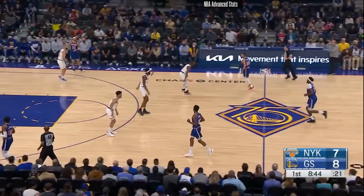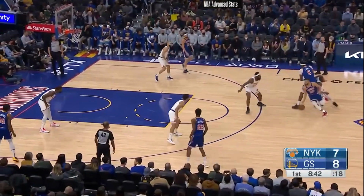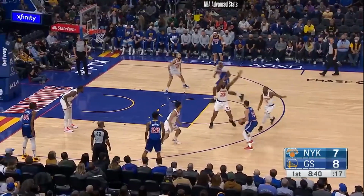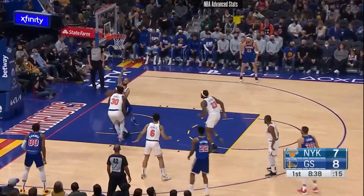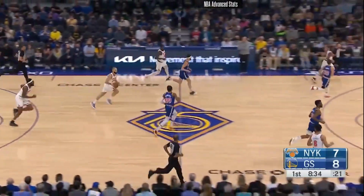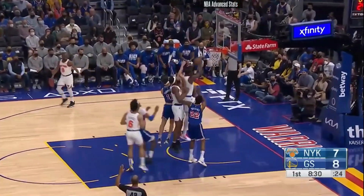Here we have a spread pick and roll with Looney setting a screen for Steph to go left. The Knicks' game plan on Steph was to double on screens, but here he finds Looney with a nice bounce pass after Fournier rotates off the weak side shooter. Looney has a mismatch here, but Randle comes from behind to wipe the shot away. Good defense. This leads to a Fournier pull-up three, but Randle cleans the glass with an offensive rebound and putback.